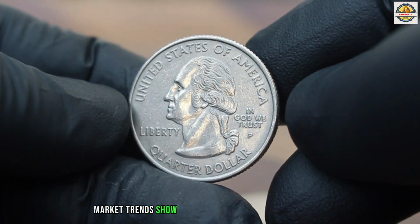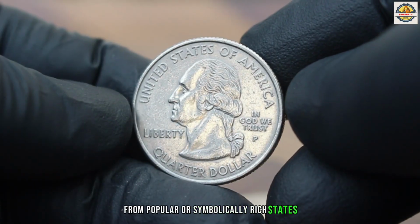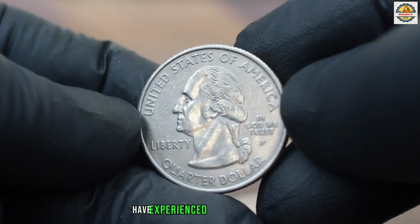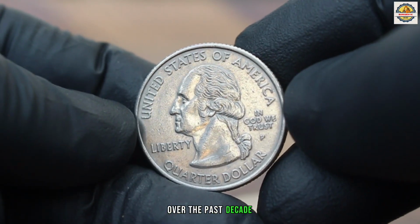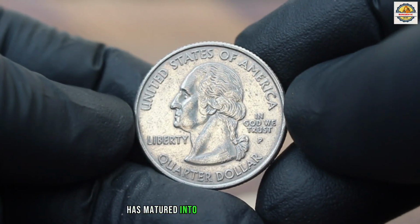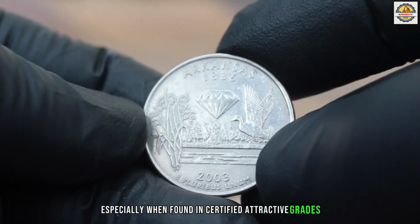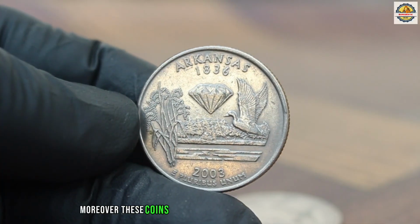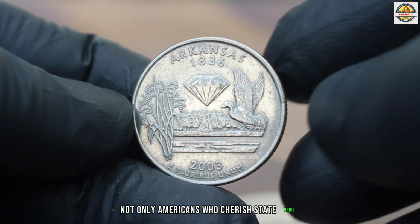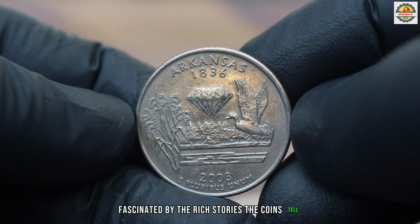Market trends show that high-quality 50-state quarters from popular or symbolically rich states, especially those with limited mint marks or notable errors, have experienced strong appreciation over the past decade. What once was considered a common collectible has matured into a lucrative investment, especially when found in certified, attractive grades. Moreover, these coins benefit from a passionate collector base, not only Americans who cherish state pride, but also international collectors fascinated by the rich stories the coins tell.